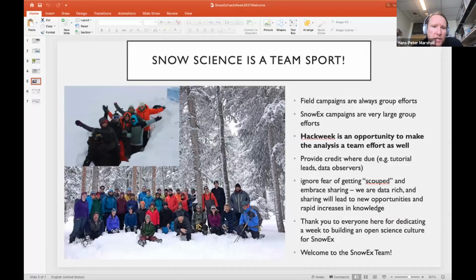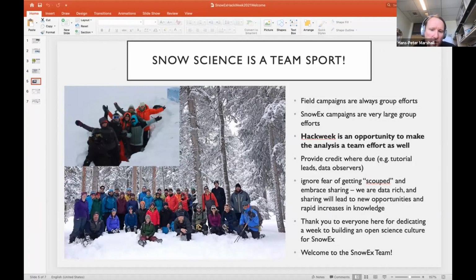Just a couple more slides here. So I wanted to hit this here. Snow science is really a team sport, and in general, field campaigns are always group efforts because we typically don't go into the field by ourselves for safety reasons. Field teams can be as small as 2 people. But in general, the SnowEx campaigns are quite large group efforts because we're putting a lot of resources into the aircraft and field efforts. And so I'd like you to think about Hackweek as an opportunity to make the analysis side of this kind of project a team effort as well.